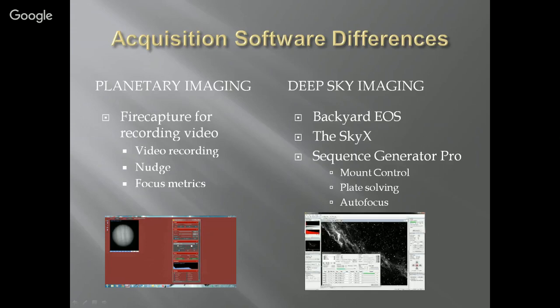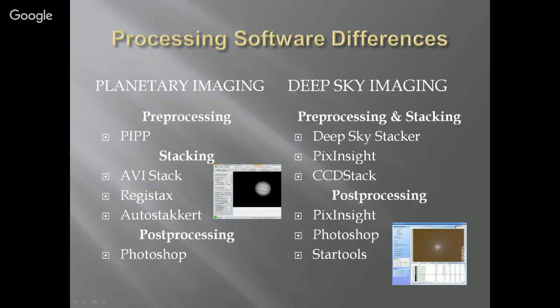But basically with deep sky imaging, since we're taking these runs over such a long period of time, a lot of us like to get sleep while we're doing it, and the software has to do most of the acquisition for us. Whereas with planetary, you can be out there for 10 minutes, get enough data to be happy with it, and then come in and work on processing.